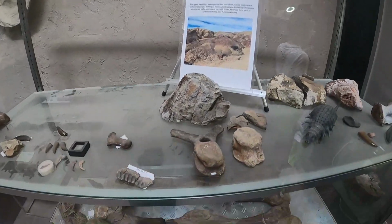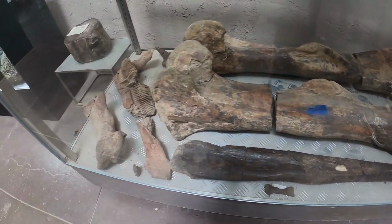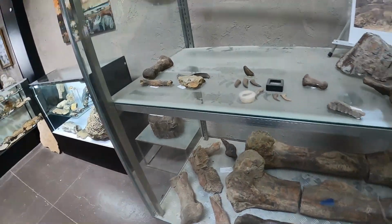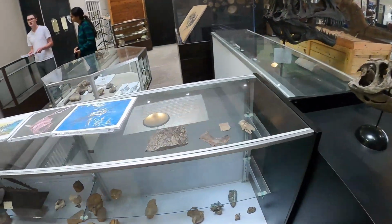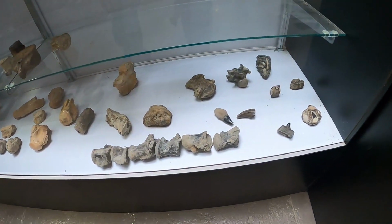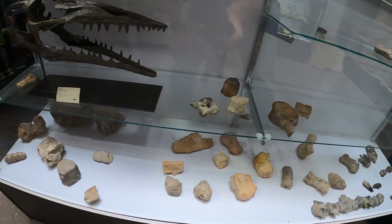All right, so this is our shelf of crabs. These are all crabs, except for that little white rock that has a shrimp on it. My favorite was the one that looks like a toasted marshmallow right there. You know why it's my favorite? Because it looks like a toasted marshmallow. That's pretty simple. I like that one.